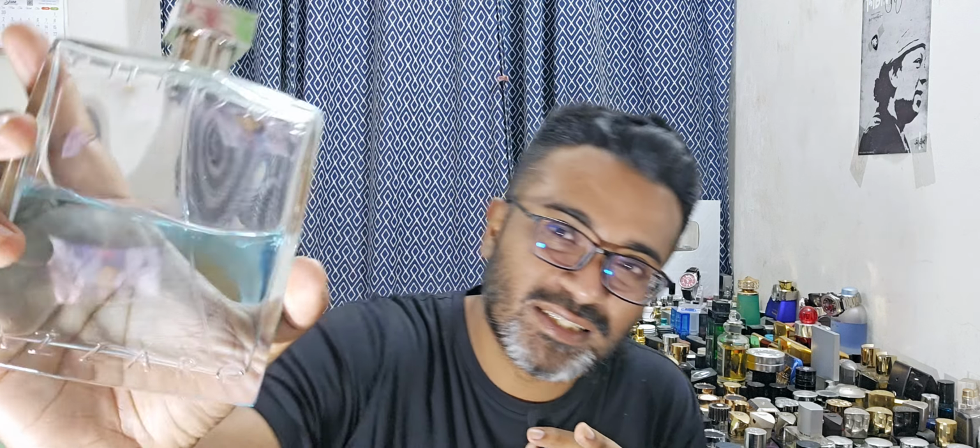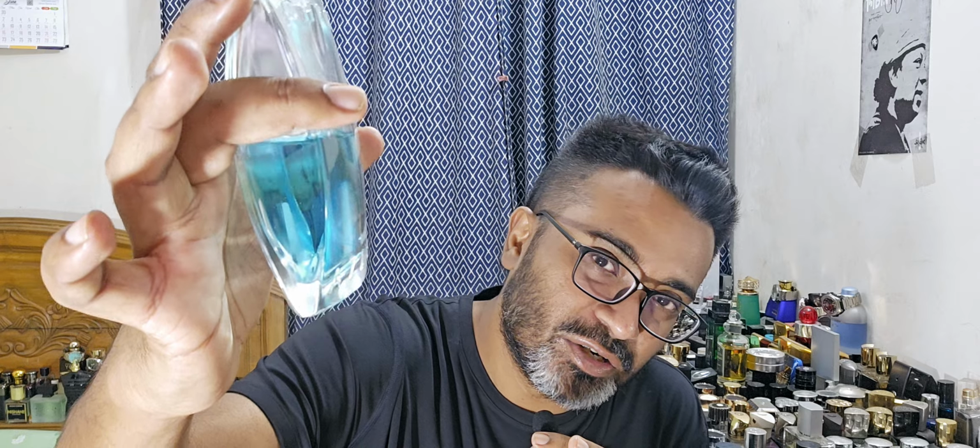So it lasts a very long time, longer than even Nautica's Voyage, and it is still affordable. All the flankers to it, I tried to review as many as I could find, but Chrome remains one of the classics. Very affordable. For this list, it's perfect. Take a look at the juice color, you'll see, okay? This is still available, and 200 ml will cost you a fraction of any new releases, okay? Chrome. So now let's talk about the last three, the top three.